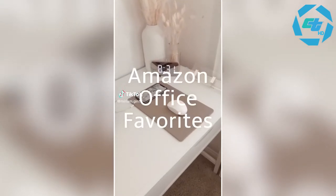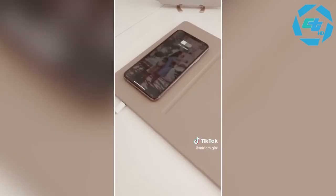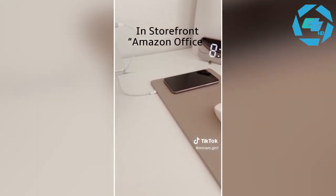Amazon Office Favorites. This mouse pad has a built-in charger so you can wirelessly charge your iPhone and your AirPods. It gives a very minimal look on your desk and works with any USB.